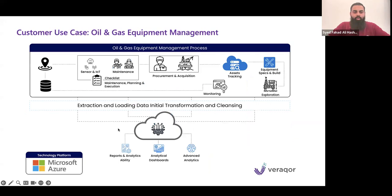We have a customer use case from one of our customers, an oil and gas equipment management company, where we have actually done the predictive maintenance. This is one of the many that have been implemented from our side. It's for Chevron, one of our biggest clients in North America, and we are dealing with Tengiz, one of their contemporaries in Kazakhstan as well.